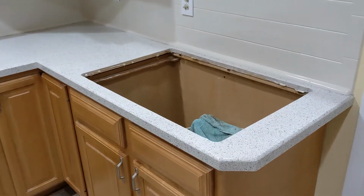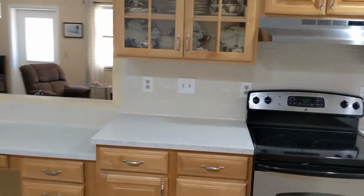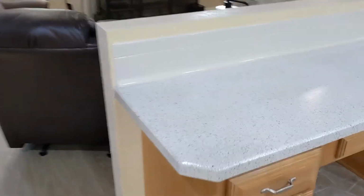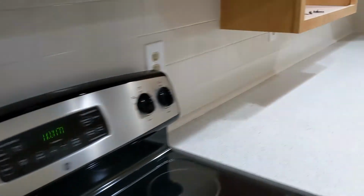Over here, more countertops. We're putting a new sink in a couple days. That'll be nice. Stainless appliances go very well with this color. Even their natural maple cabinets go really nice. Tile backsplash, sprayed that in a complementary color. One of the colors in the top, we matched that to cover up those vegetables and fruit. The only place vegetables and fruit go is your refrigerator.